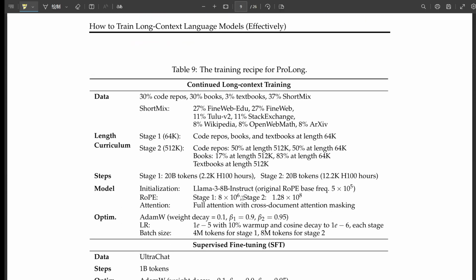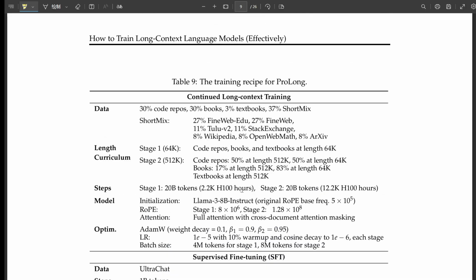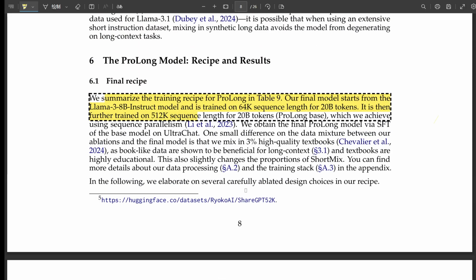Welcome back. Last time we were talking about ProLong, that model that can handle 250,000 words in one go. Yeah, it's still blowing my mind. But we got to go beyond. It's impressive, right? Let's break down how it performs on those benchmarks.